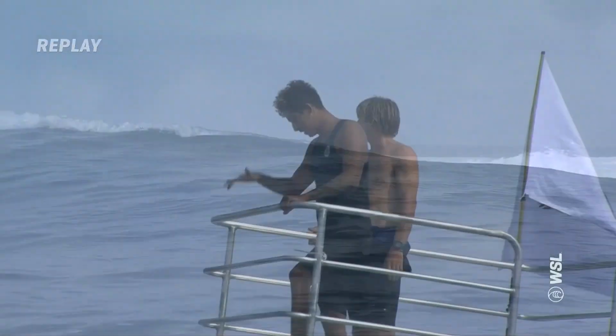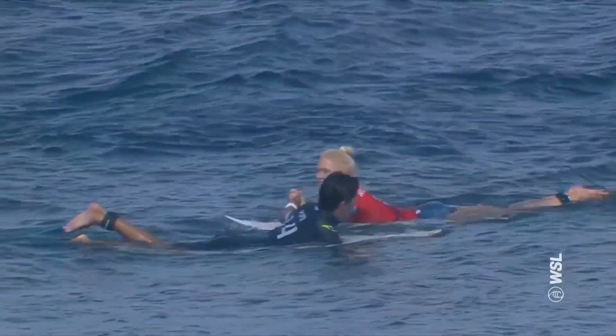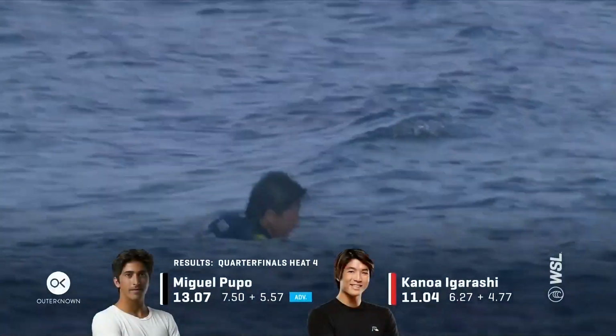Not much on the maneuver there. Into the semifinals to meet up against Kanoa Igarashi. Taking a look at the numbers here, 7.5 and 5.57 was enough for advancement for Miguel Pupo.